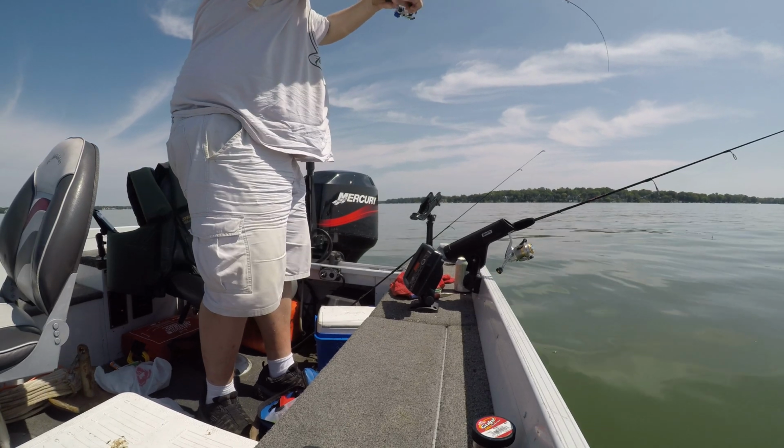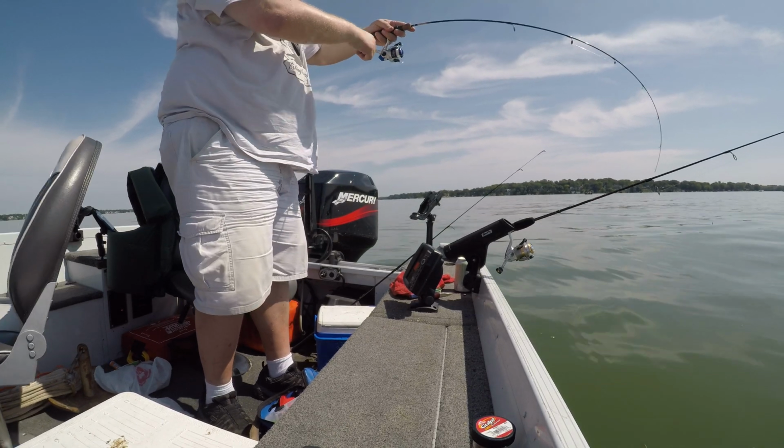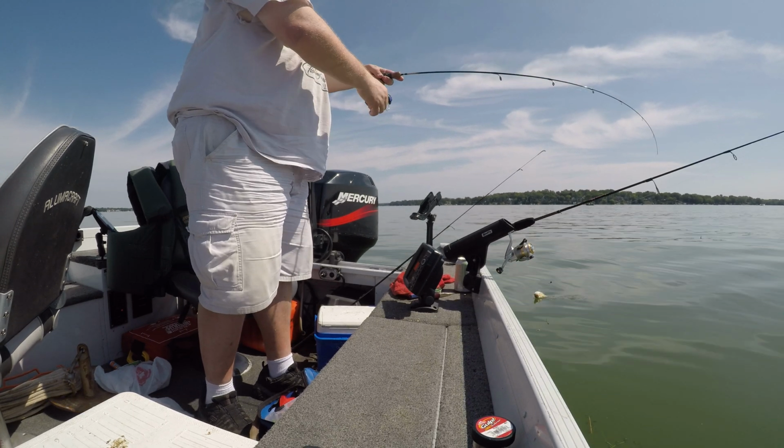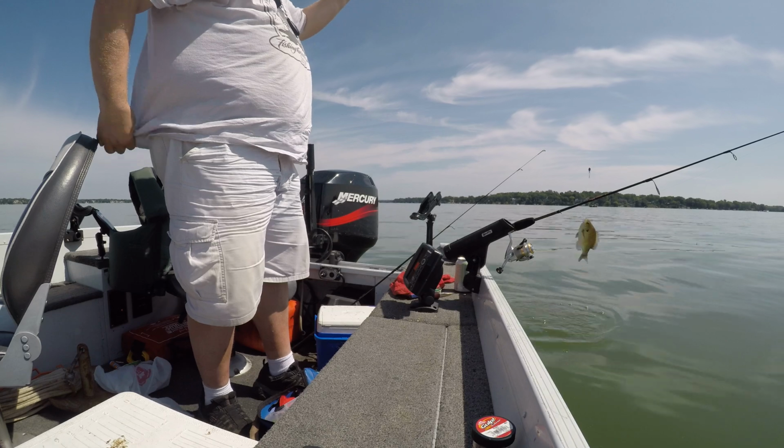Who's moving in the boat? Oh, Steven's reeling one in. I was gonna say the angle shifted a little bit. Sorry. Quite alright.